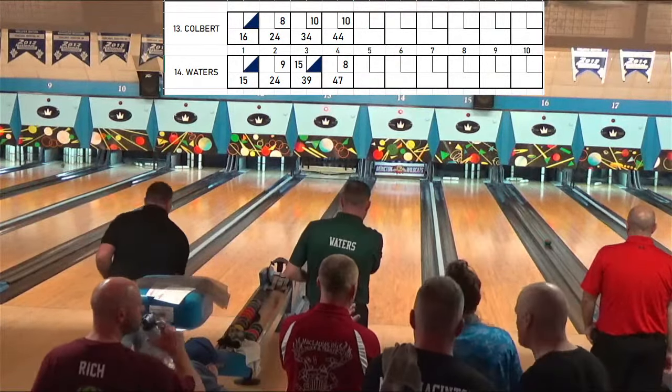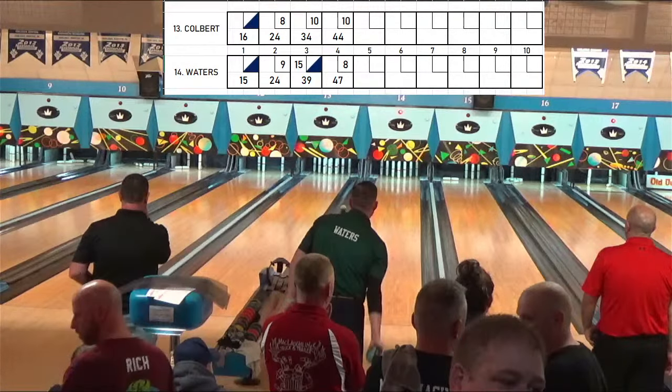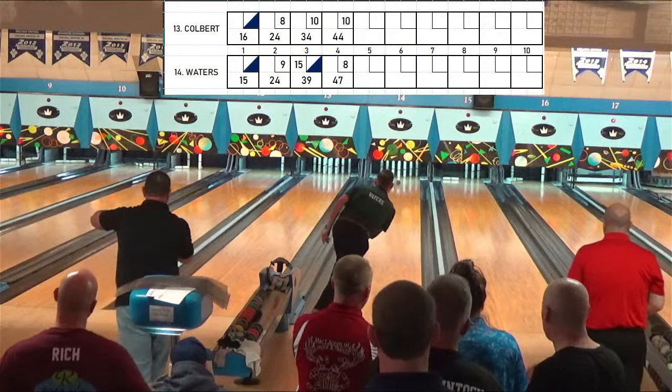Still getting squirrely like that. Come on, Mouse, settle down. All right, Waters coming into box 5, the first half of this game 2. Like trying to control your car on Route 2 on the way up.